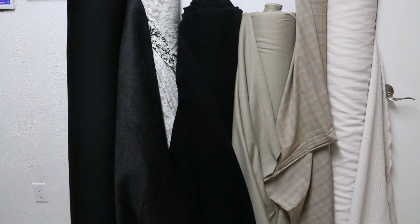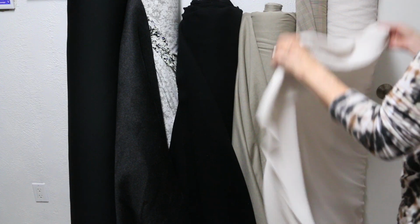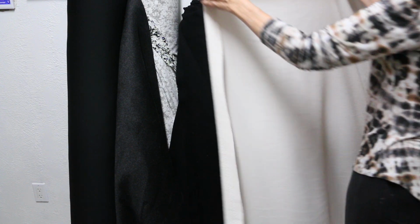Okay, we're going to show you some beautiful fabrics. Perfect for now. Just perfect. The colors, the textures, everything about it. I put them together for the way they blend.